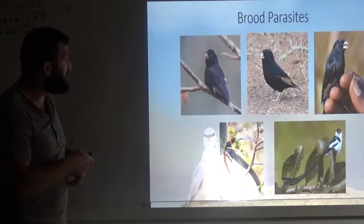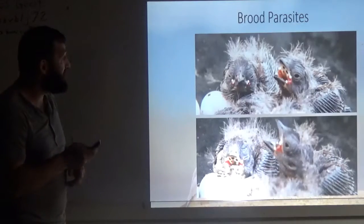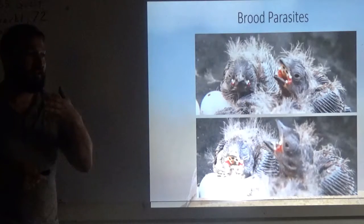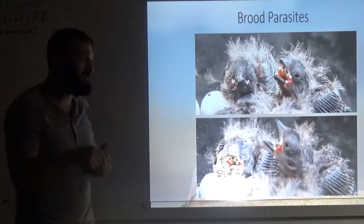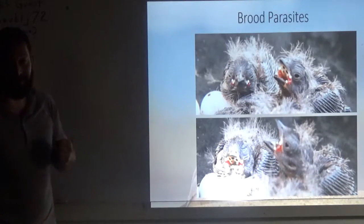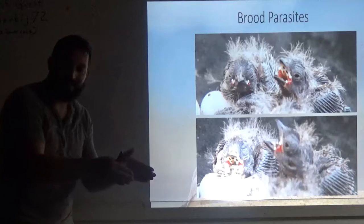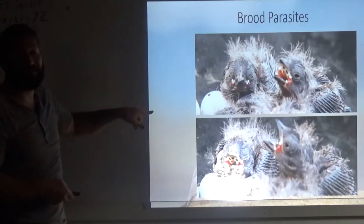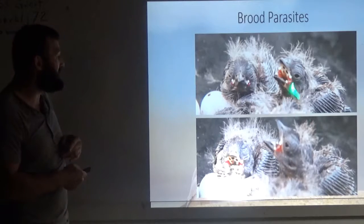So that bird, these are its babies, and it evolved three dots and really bright red on the side of its mouth, so it knows if I see three dots and bright red, that's my baby. But when this evolution was happening, the parasite, which is why they started going in one species, evolved with them. So this is actually two different species of birds. So this is the host and this is the parasite.